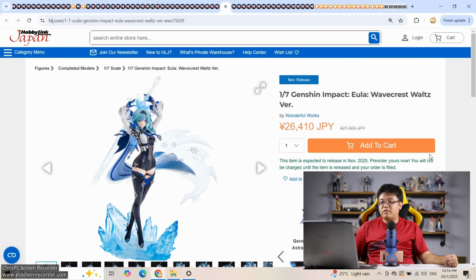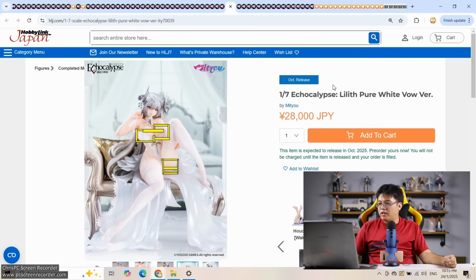So this is really all down to whether you like the character itself or not. Eula is fairly popular from what I've seen in comments online, like on MFC and elsewhere. So we will see. Moving on to the next figure over here by Meteor.